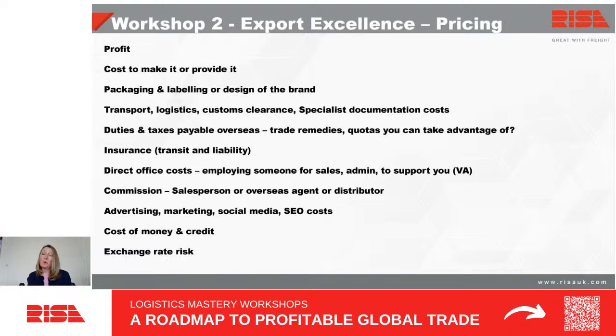Then the cost of money and credit. Have you financed the deal somehow? Where's the money come from and has it cost you money? Are you going to factor that in? And exchange rate risk. Again, looking at how the US dollar is a good example. Most shipping costs are priced in US dollars, and many of the invoices that we see that are dealt with, going all over the world are actually in US dollars as well. So currency exchange risk is something to certainly be considering.